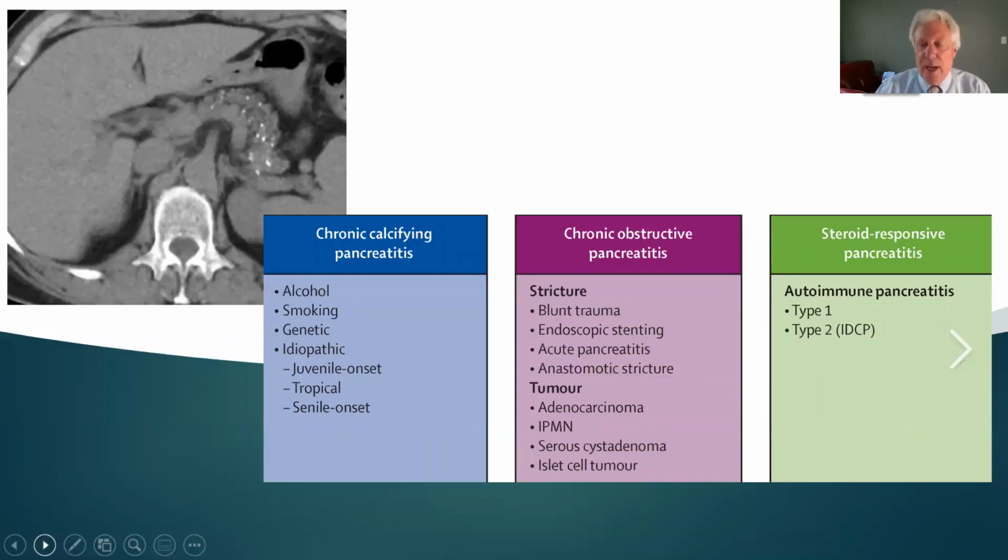So pancreatitis can be broken down into different categories. There's what we call the calcifying pancreatitis. And you can see this on the CT scan here with those little white dots with that little crescent-shaped organ there, which is the pancreas. And again, alcohol and smoking can contribute to that.